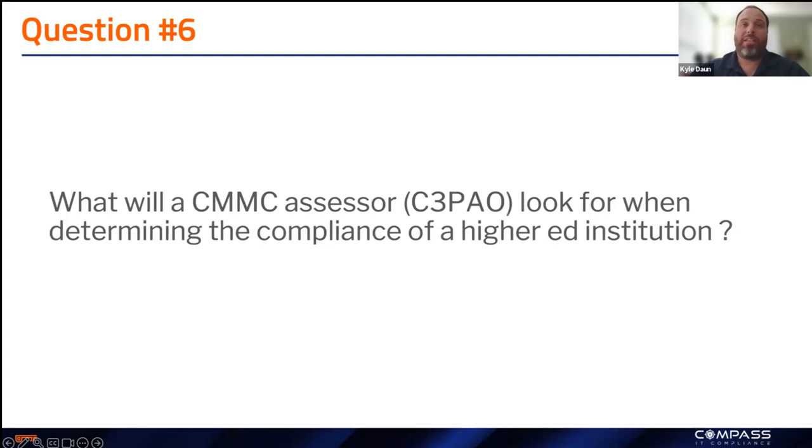But a good practice is also to do a mock assessment before an assessor even comes out. That could be done internally, where I look at whatever the controls are for 800-171 or CMMC Level 2, and let's just run through this. Let's talk about it, almost like an incident response tabletop talk. Let's look at these, talk them through, and make sure we say, yeah, we do have this, or, I'm not too sure, let's go check it.